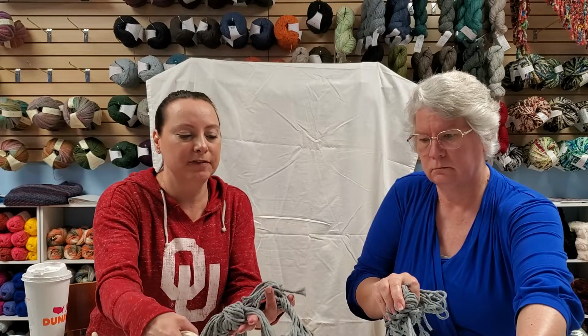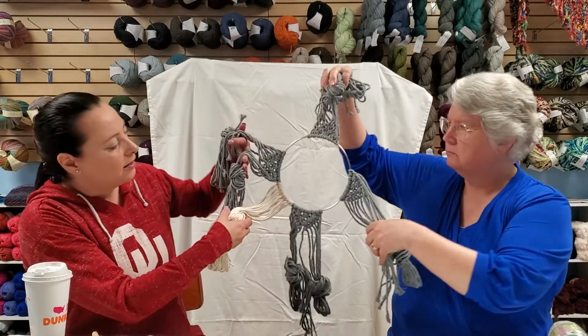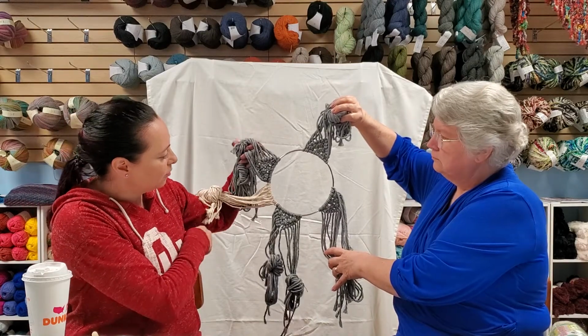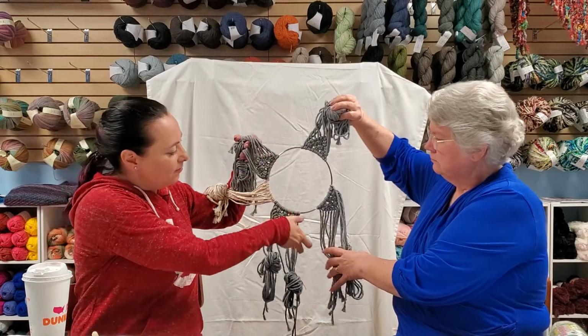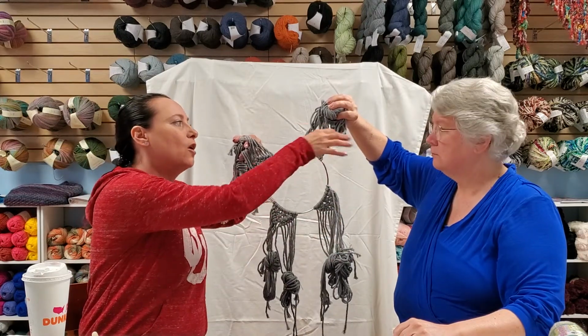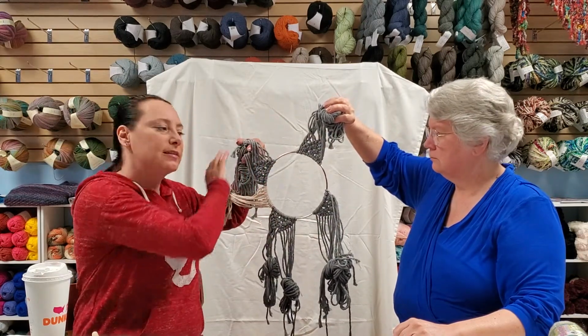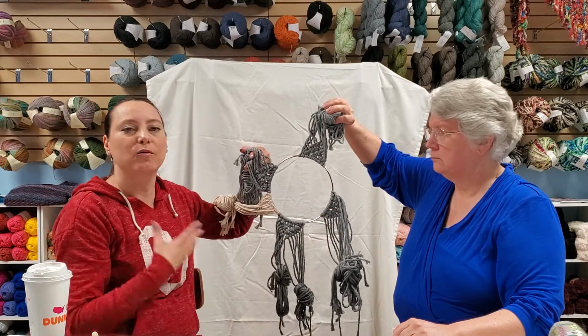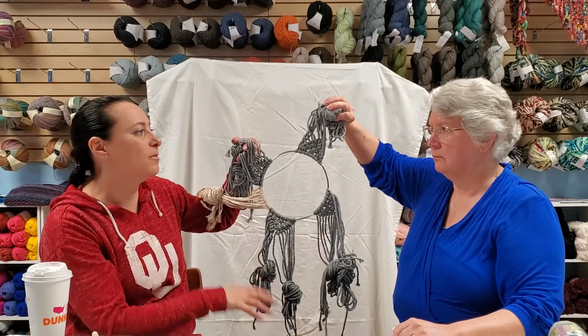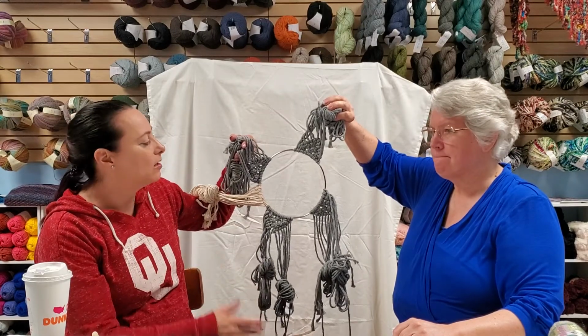It is not anywhere near finished, but when this is done, it's going to have little points that come out kind of like a sunflower all the way around it, with a little bit of fringe that sticks out, and it's just a nice simple round wall hanging. You could Pinterest them and see those round macrame mandalas all day long, and that's what this will be.